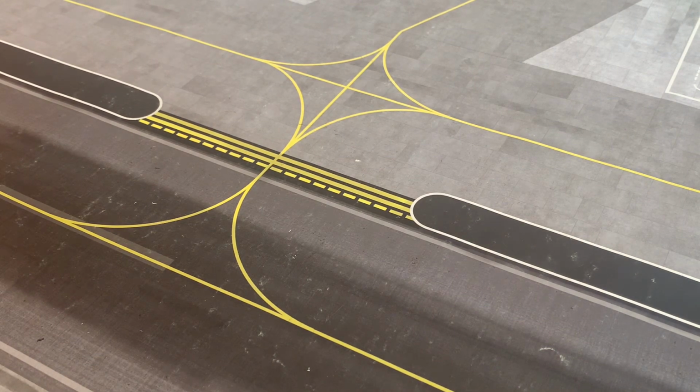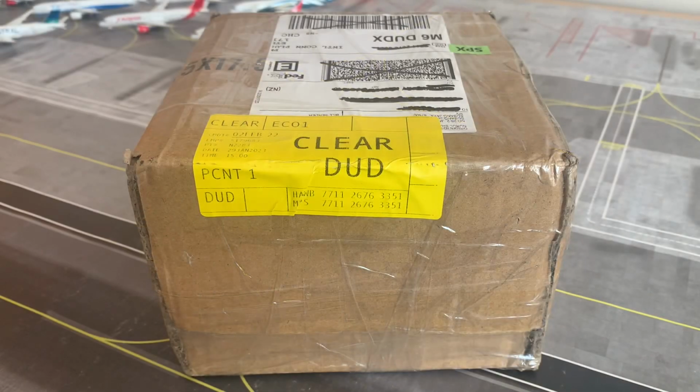Let's go ahead and check out the second box. And here is the second box for you guys today, with 2 more aircraft to unbox for you guys. Looking forward to getting these 2 out of the box without wasting any more time. Let's go ahead and do just that.